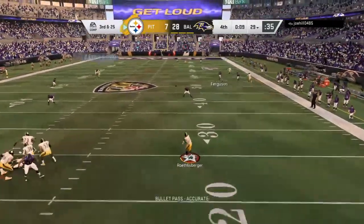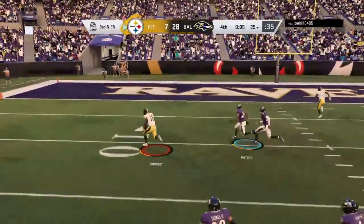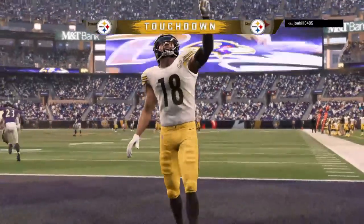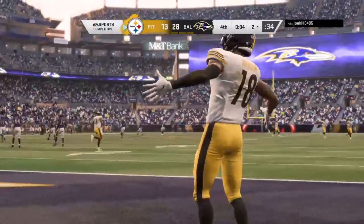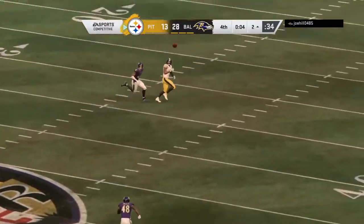Flush to his right. Now a desperation throw. And that's caught inside the 30. And into the end zone. Touchdown, Pittsburgh. Deontay Johnson, 71 yards. And the Steelers are able to close the gap just a bit.